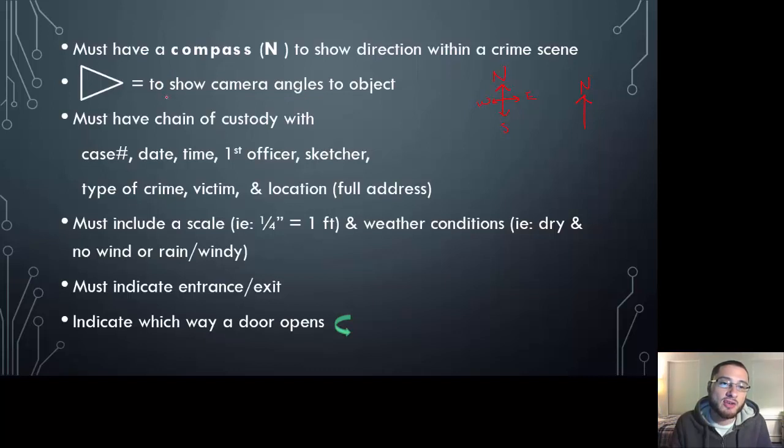Any camera angles, you're going to put a triangle and you're going to use it almost like an arrow. So you're going to say, if I put one right here, hey, look, this is the way that the camera was facing when I took a picture. So if this was your crime scene, you put one right here to say I took a picture of the crime scene from this angle, and then maybe I do another one like this. It's just to show your camera angle so that you can refer to, hey, we took a picture right there. Where's that photo? What does it look like?